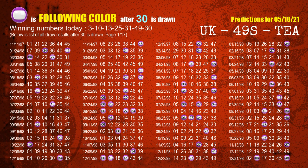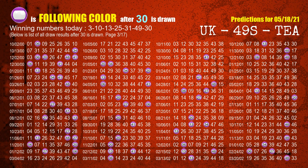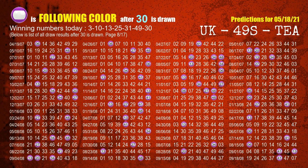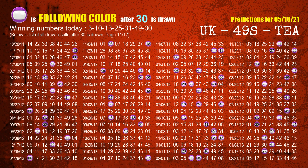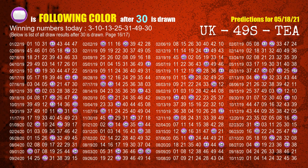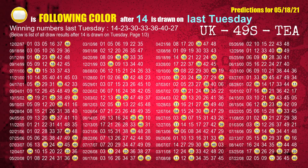The booster winning number is 30. The most frequently following color is purple, when 30 is the winning number in last draw. Just like next week following ones, we can find out next week following ball colors through the result of same day last week. The first winning number last Tuesday is 14.